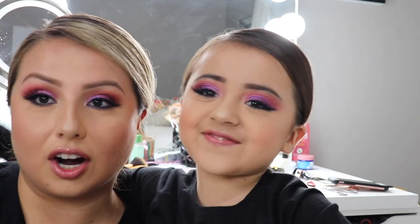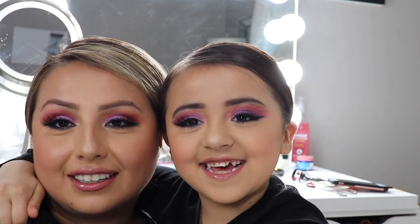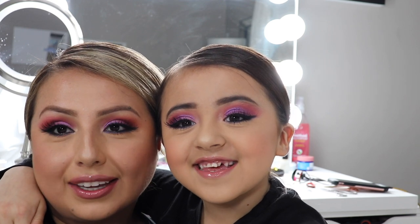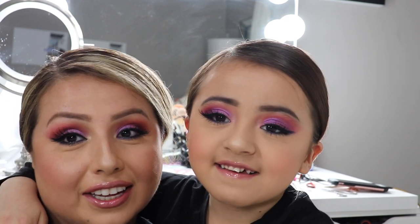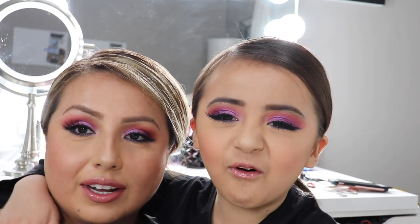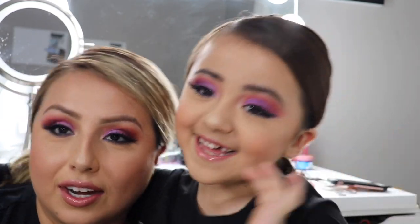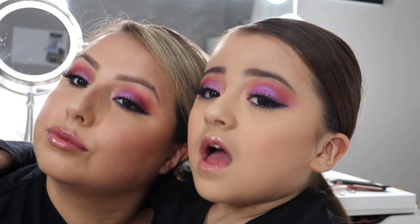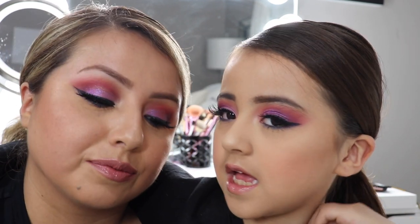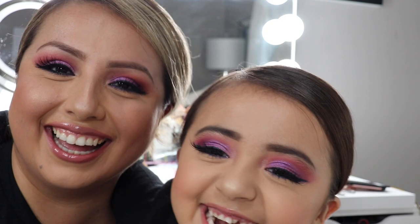Hey guys, so we are done. I turned my daughter into myself. How does she look? I think we look the same. Do we? Yeah. I think you really look like your grandma. She really looks like her grandma on her dad's side. Grandma Rosalina? We were gonna put on earrings, but I don't look anything like her. You look like me? Alright, let's like this. I don't even know what I'm doing.